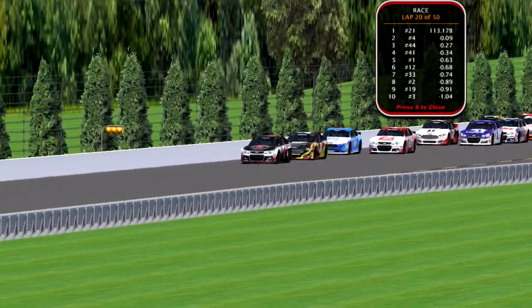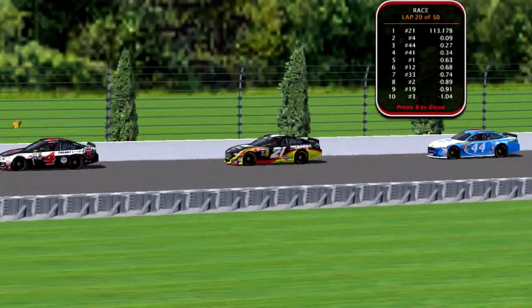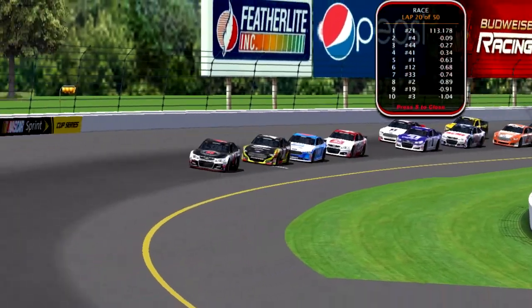And he does take the lead. He clears Richard Johnson successfully. What a lead change there from Jeremy Jones. Good pass on the 4 team. Definitely made some right adjustments there as well.